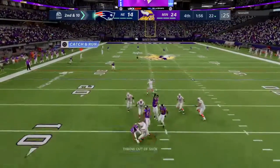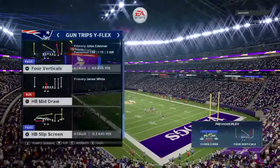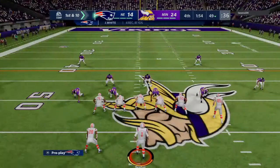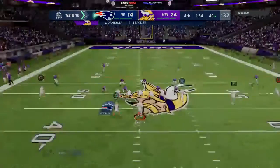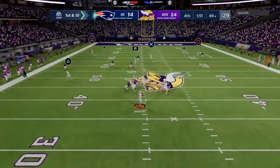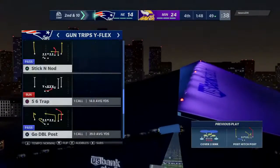And a shotgun snap for Newton. It's grabbed over the middle, this all the way to midfield. Mark him down at the 49. So the Patriots with a football as we get you reset. They've got a 1st and 10 as they search for a late score. Newton, and that is incomplete. He couldn't hold on through the contact.